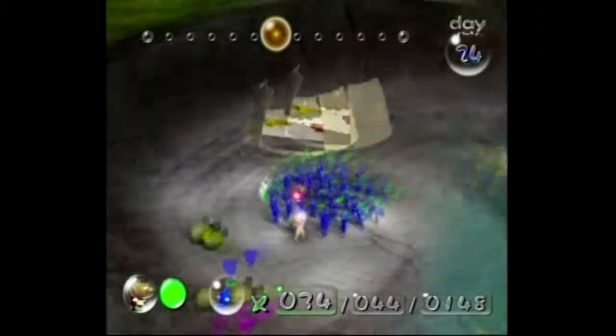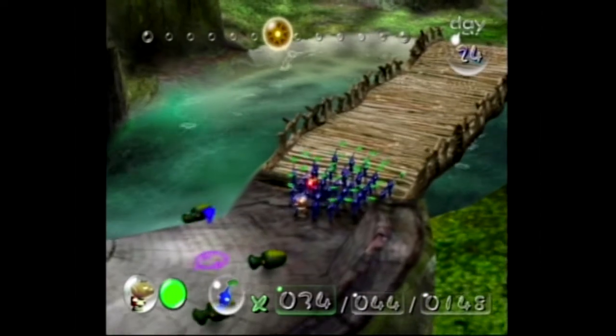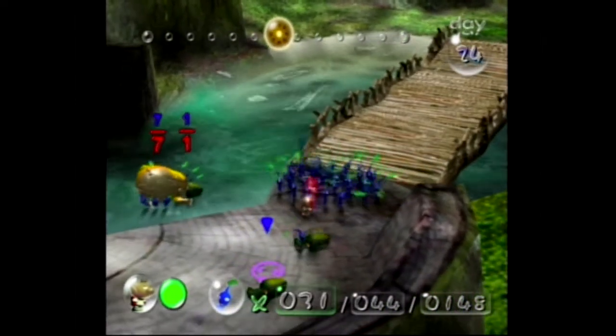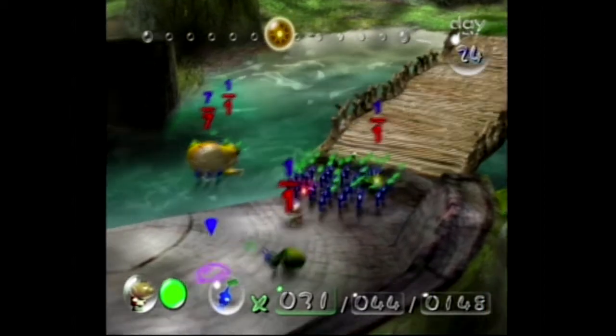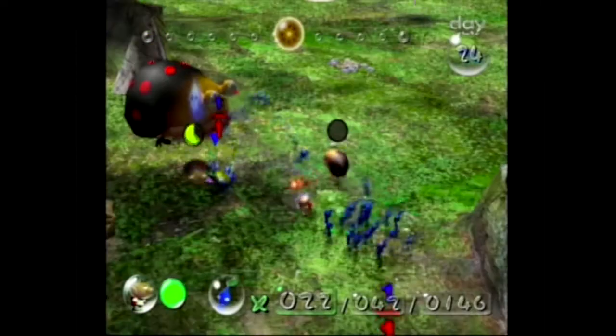I mean, technically, do we even need blues? Because it's the whole bridge, and then they could probably just walk across the whole thing. So that might be good. I don't know why they're using that instead of the bridge, but you know what? Who cares?